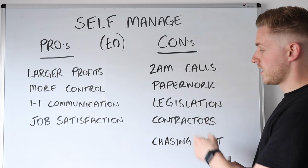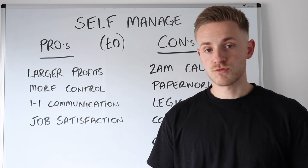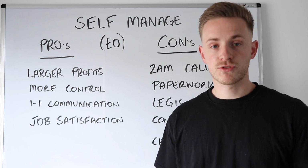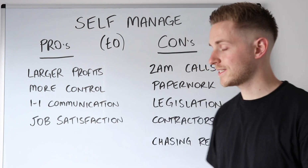Paperwork, and when I say paperwork, I mean tenancy agreements, references, credit checks, everything like that, you have to do yourself. You have to write up yourself and agree with the tenant.